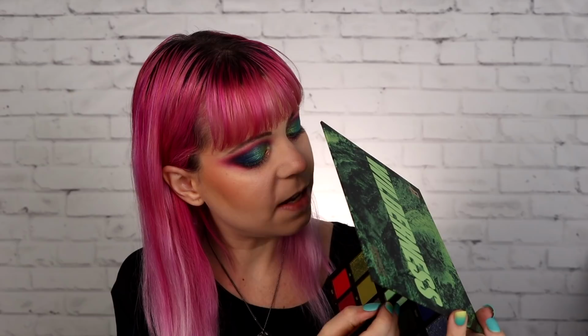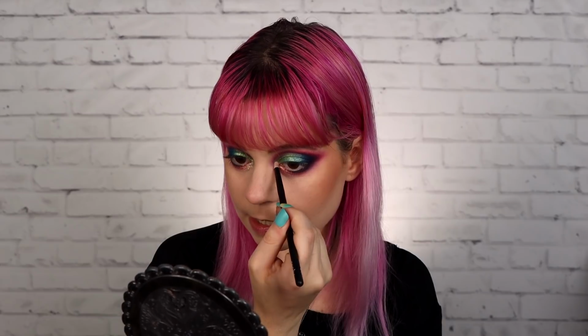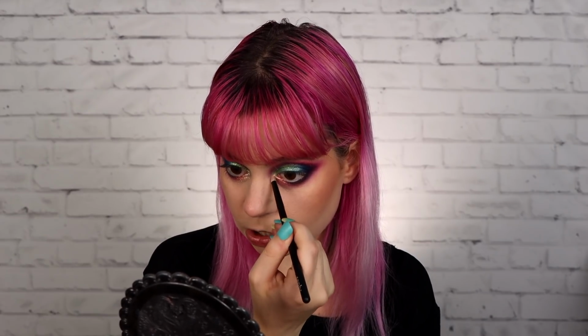This one is not as flaky as the other one that I just used, so I think I'll be okay with not spraying this. I'm just gonna put a little bit basically right in my inner corner to just connect the upper and the lower lash line, and I think that looks very, very fun. So I think that's gonna be it for look number 1. I'm gonna go ahead and just finish off, and I will come back and show you the final look.